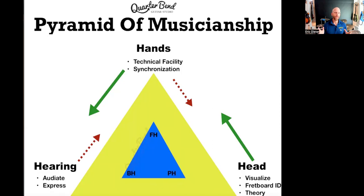What we're talking about here is the pyramid of musicianship. And these are the three main things that I believe you should be focusing on when you're trying to get better at any instrument, whether it's guitar, ukulele, kazoo, anything that you're trying to work on should be looked at through one of these three lenses. Ultimately, it comes down to your head, and that's how am I thinking about things and how am I visualizing my instrument. Then two, my hands, do I have the facility to operate this machine? And then three, do I know what this is supposed to sound like? And does it sound like the thing I want in my head when it comes out of my instrument?